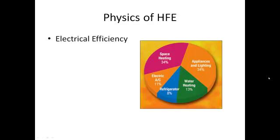So here are some physics terms that you will need to know in order to use your Homes for Everyone safely. Electrical efficiency. This is a big part of Homes for Everyone, because it is how well the input of the electricity matches the output. We're also using Energy Star appliances, as I've stated before, because these are highly efficient in the electrical form.